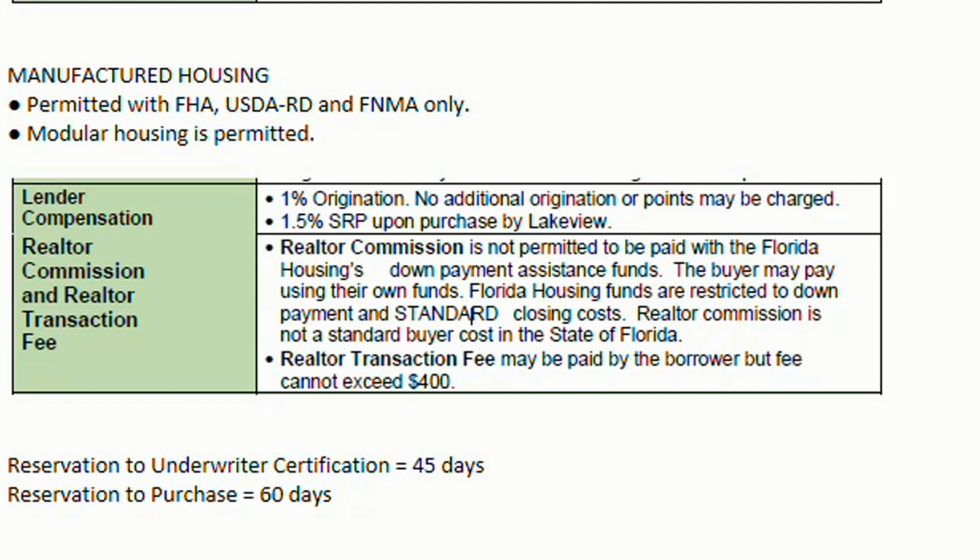Reservation time. So you have 45 days from the time you reserve funds, aka lock, until it's underwriting certified, and it must be purchased by Florida Housing within 60 days. So you're probably going to want to allow at least 20 days for delivery to US Bank and clearing of conditions. So make sure you time your locks accordingly.